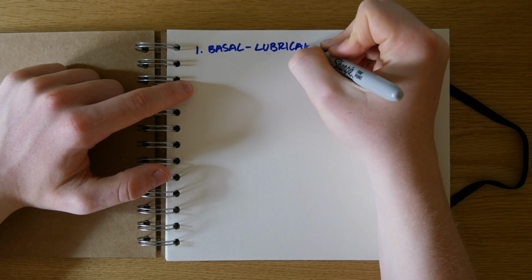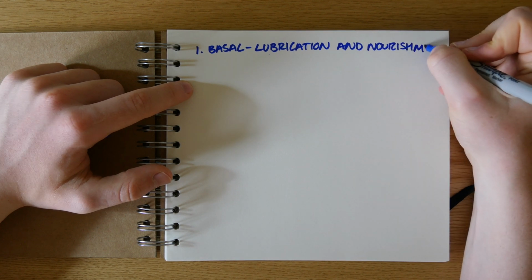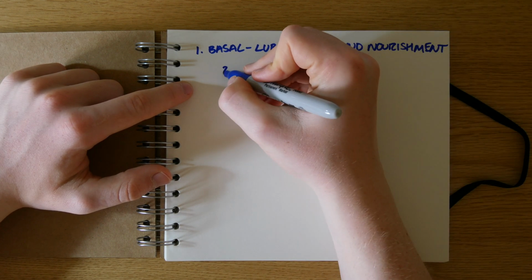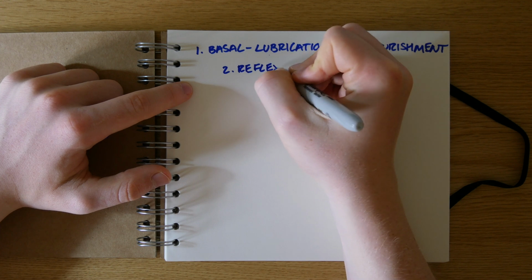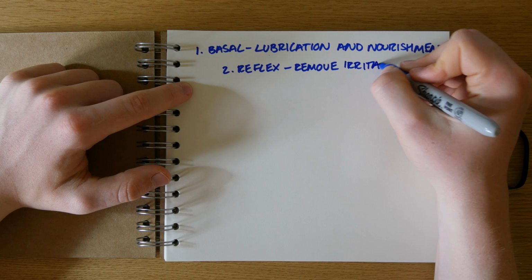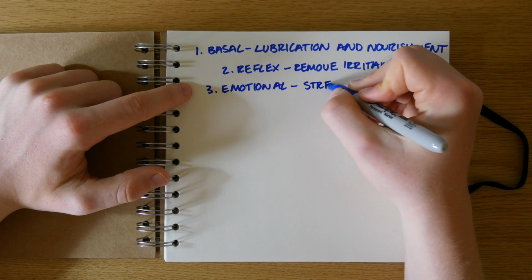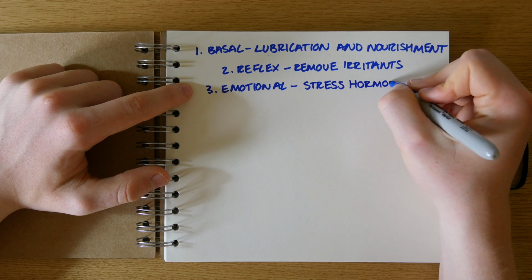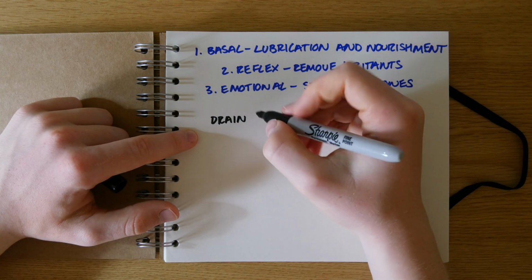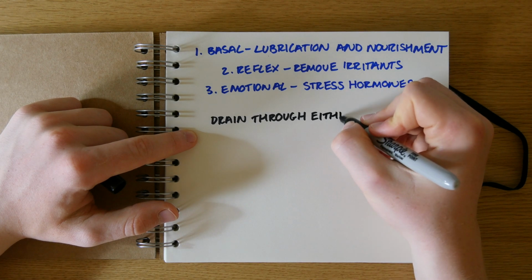Firstly, there are basal tears, which are responsible for lubrication and nourishment, and make up the majority of unprovoked tears. The next type is reflex tears, which help to remove irritants as well as debris from the eye surface. Humans also produce emotional tears, which contain large amounts of stress hormones like ACTH, so it is thought that these kind of tears help to regulate these hormone levels in the body. All of these drain into the nose through the nasolacrimal ducts, one from each eye.